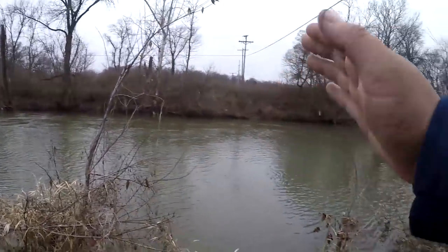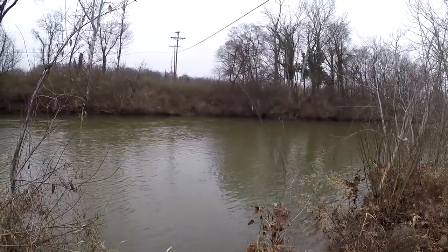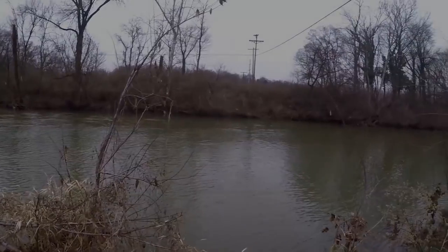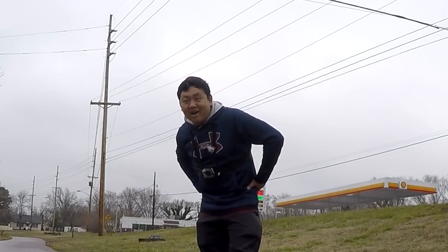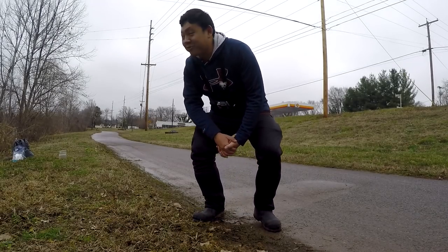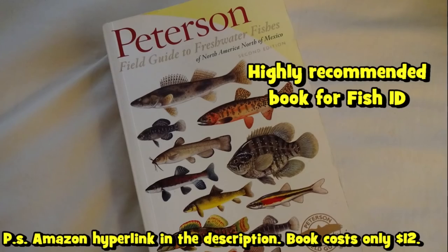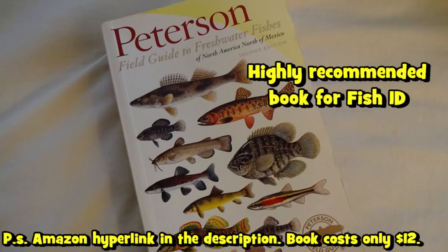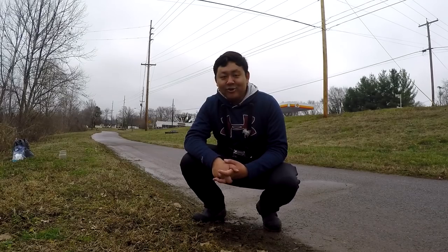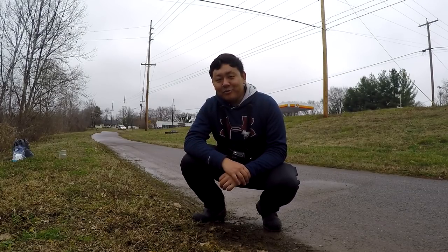As I keep casting my stuff down there, I'm really hoping some new species are going to show up. Even though that itself is a potential new species, I kind of forgot my Peterson field guide to freshwater fishes back in Philadelphia. You know, that is a book on fish identification for freshwater species in the United States of America that I highly recommend to people out there. So now that I need it, I don't really have it with me.